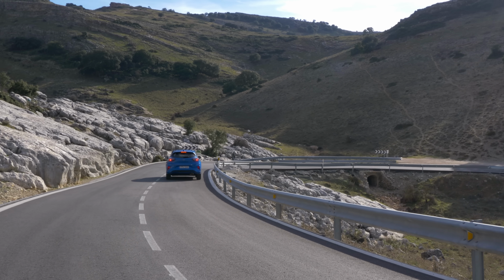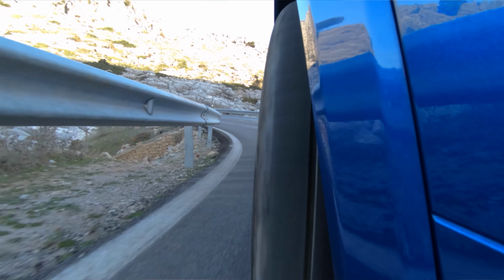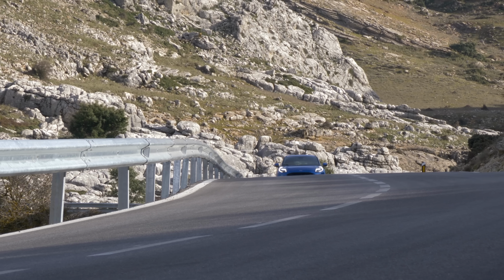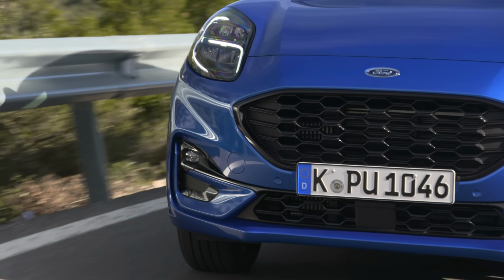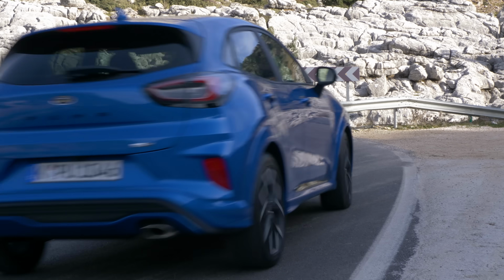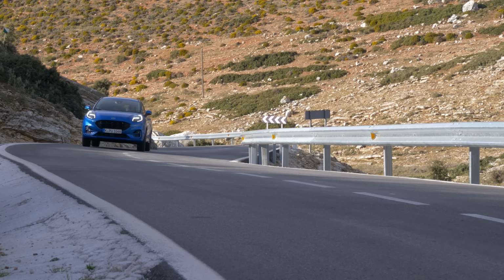There's loads of grip. And although the body roll maybe is a little bit too much, you can actually work with it. And in the corners, it settles down and you can actually trust it through the bends. It's really rewarding, really engaging, and ultimately really fun. Right, I'm gonna send it into this bend. Yes. Those poor goldfish, sorry.